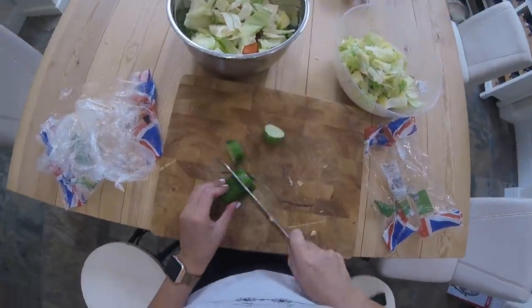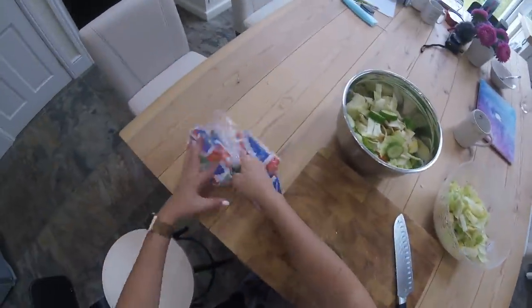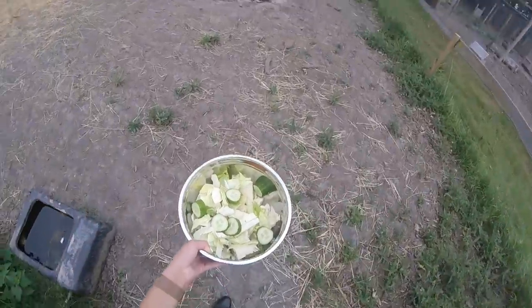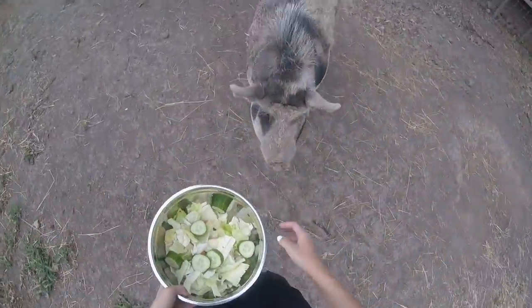So that's why the animals get it here. And again with the cucumber, the reason I'm giving it to the pigs is because they have a better stomach than the goats, and cucumber can cause goats to get a bit of an upset tummy and diarrhea. So first off, I go down and I feed the piggies.